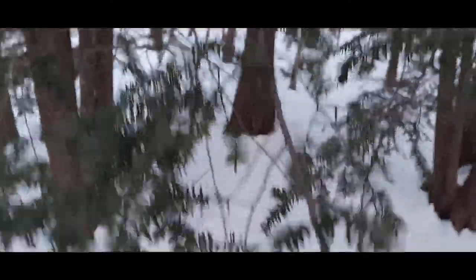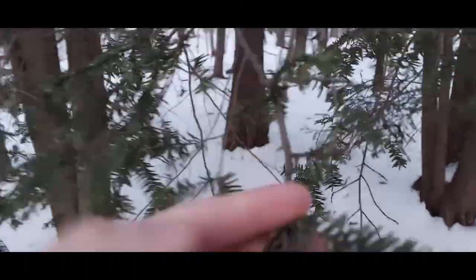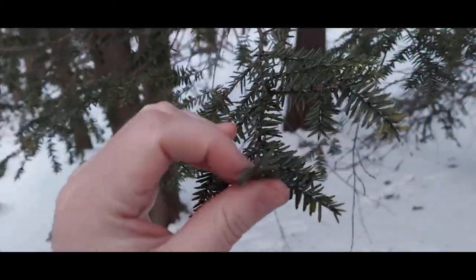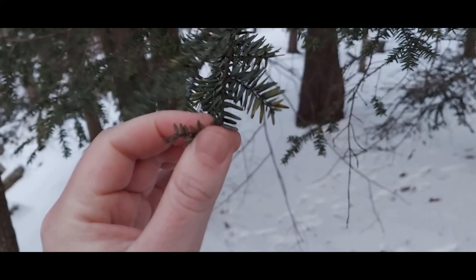All right, so you'll note no needles on the branches. A spruce or a fir tree would have needles going up the branch too. You'll also note if you look at the cross section of this, it is flat. A spruce or fir tree would have needles growing kind of in a whorl around. A Taxus species does this as well. However, you have much bigger needles.